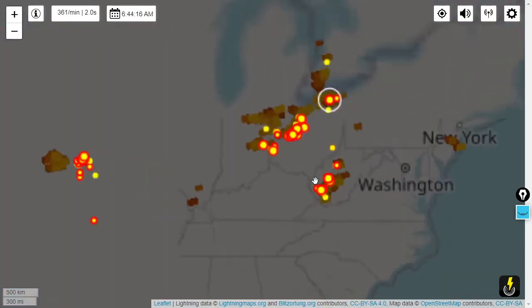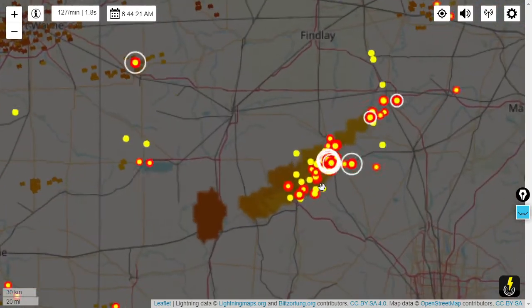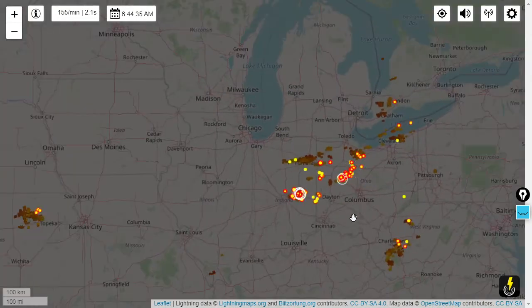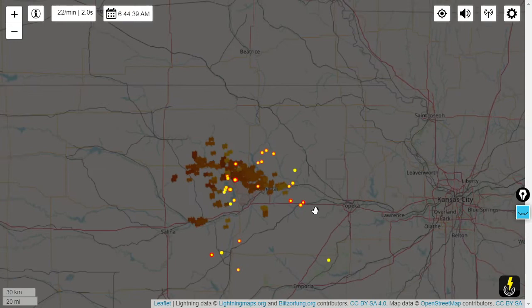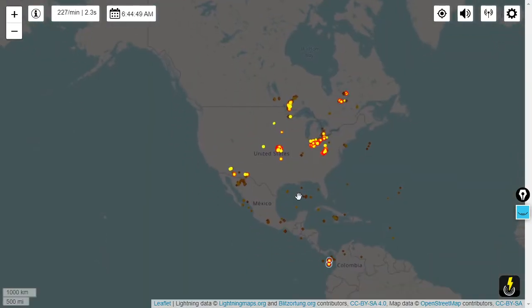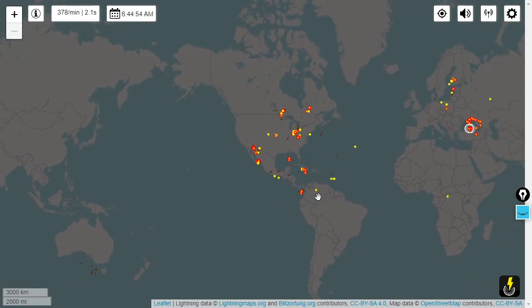And let's see if we can sight some terrestrial lightning here. Hey Topeka, you're in the crosshairs. Hey Manhattan, there's thunder rolling in. You are experiencing a lightning storm currently. Anyway, we'll zoom out to the global view. There is your global lightning map.